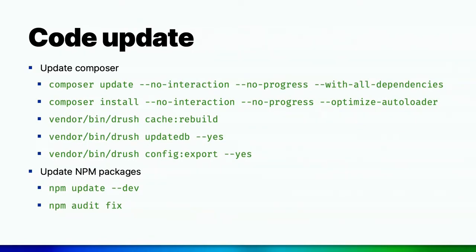This is the process that we use for it. Composer install, create a database, install the website using existing config. If it's required, do something with importing translations and do a config import. Then you have the website as it's intended. No content, but that's fine for the update. And then we do the actual update itself.